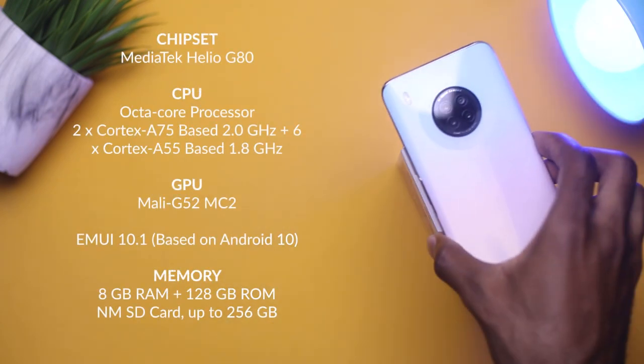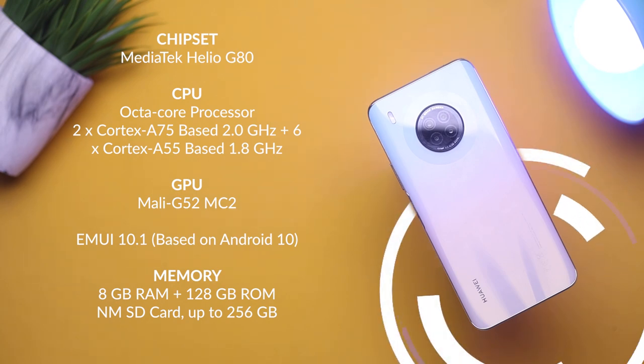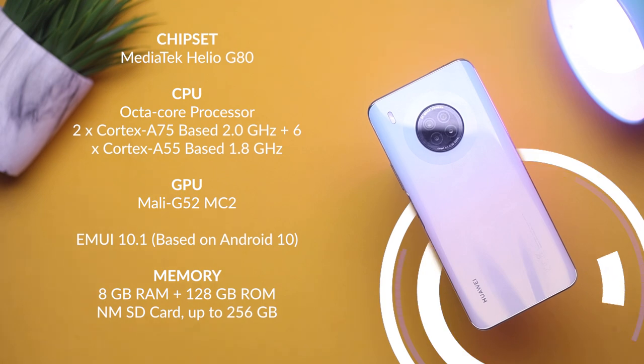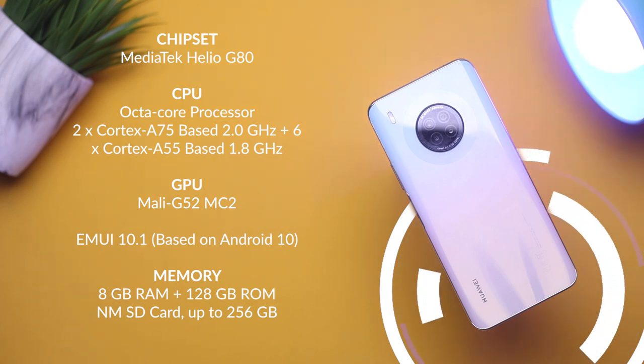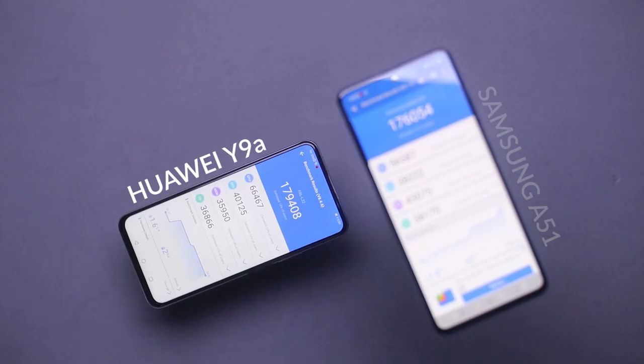The Y9a, on the other hand, has a MediaTek Helio G80 chipset, an octa-core CPU, the Mali G52 GPU, EMUI based on Android 10 installed, has 8GB of RAM and 128GB of storage too. External storage can be expanded to 256GB.